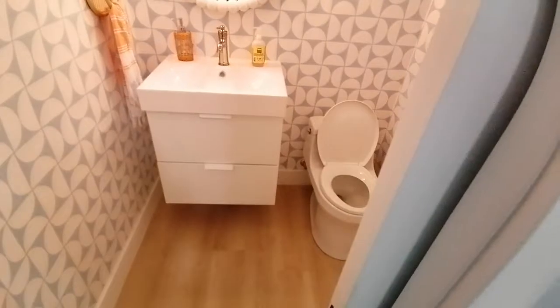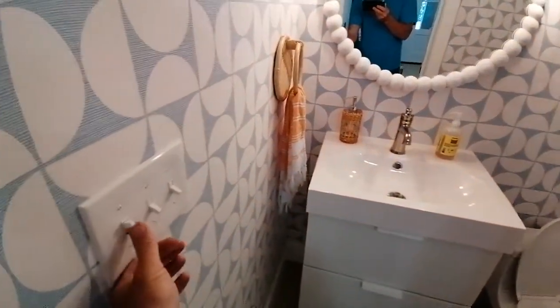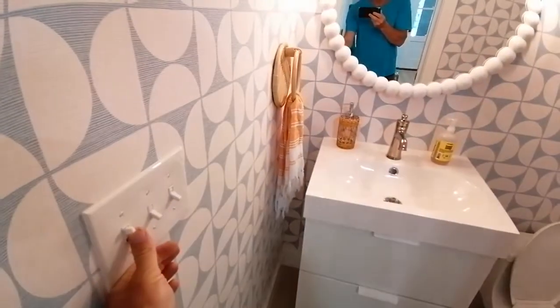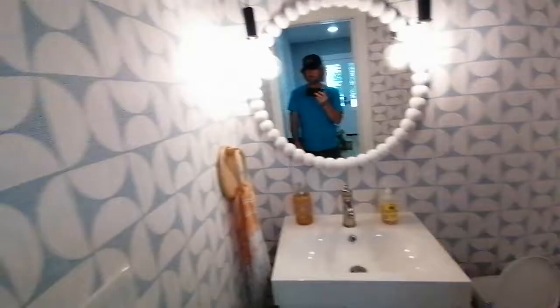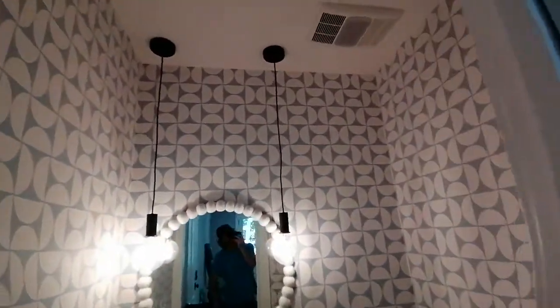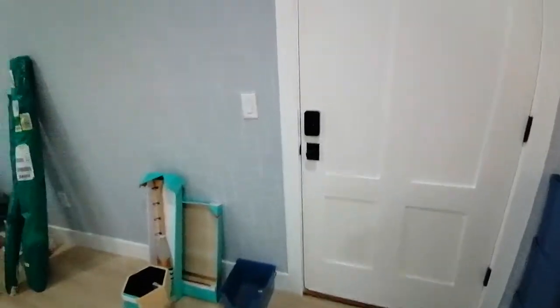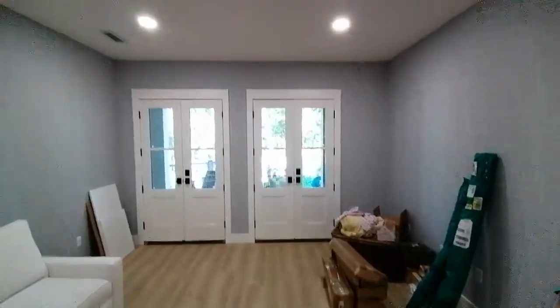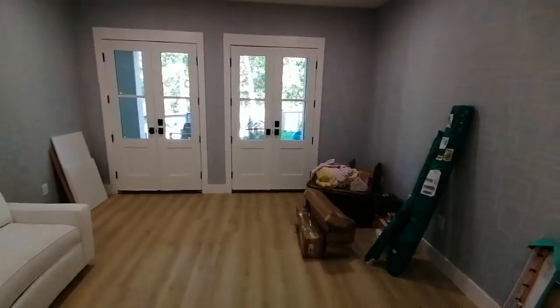See. Pocket door. Variable lighting here. Dimmable. Fan. Those doors were stained. Now they're painted. All the lights in here.